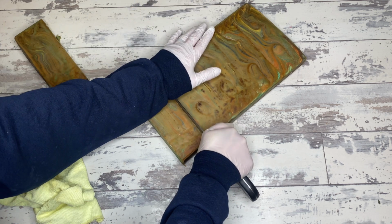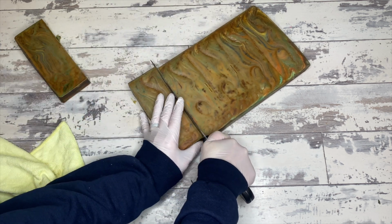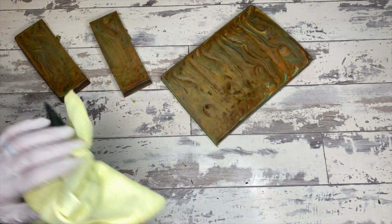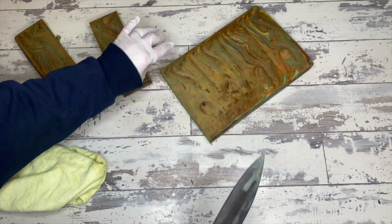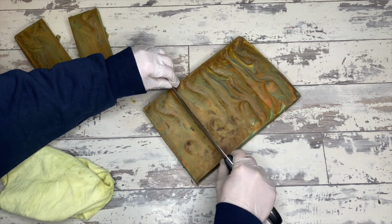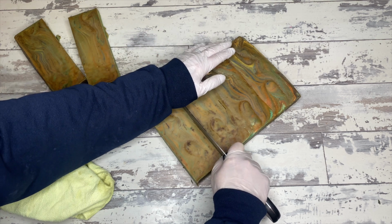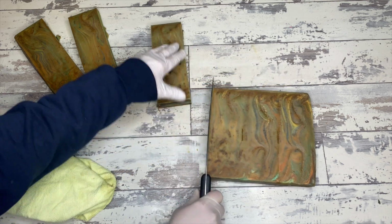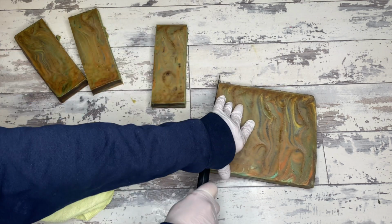This particular bar smells so amazing. I love this scent blend so much. I would actually consider buying this again and making it a permanent fixture in my line. And I almost never say that about anything anymore, because I don't really make things permanent fixtures in my line these days. So yes, love it a lot.